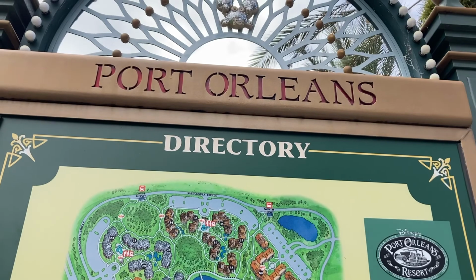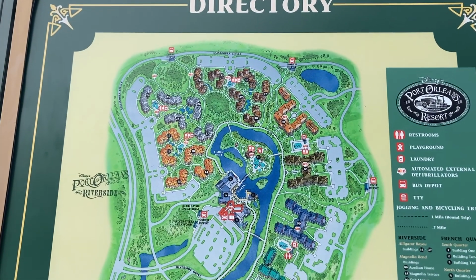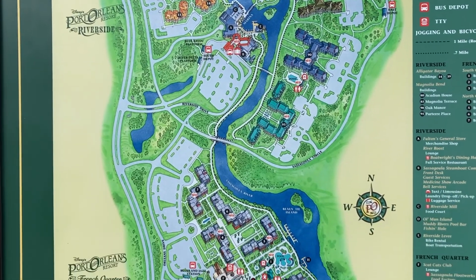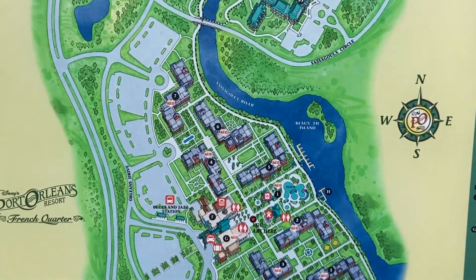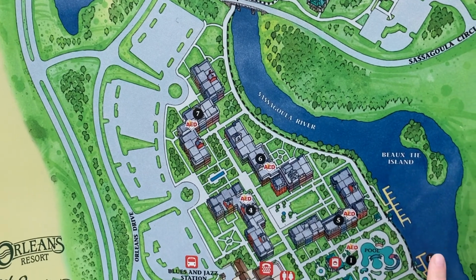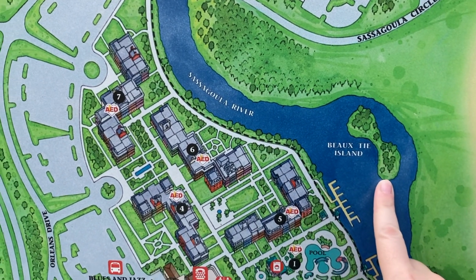We wanted to show you the directory of Port Orleans Resort. So this has both sections of Port Orleans on here. Up your side is Riverside, which you can see is connected to the one we're going to take you on a tour of, which is the French Quarter. So if you zoom in a little bit, you can see the Sassagoula River, which connects all of them. But this is pretty adorable. Bow Tie Island. It looks like a little bow tie.